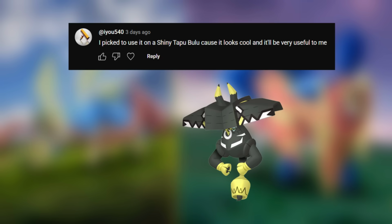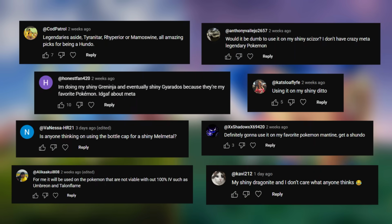This person said that they used it on shiny Tapu Bulu, which I actually think is a great choice. So first of all, the shiny looks really cool. Second, it's a good grass type attacker, and third, it's relevant in the Open Master League. There were also a few other good options like shiny Melmetal, shiny Tyranitar, shiny Rhyperior, shiny Mamoswine, shiny Umbreon for PvP, and shiny Talonflame for PvP, because those would both be Hundos.